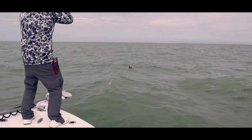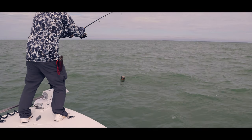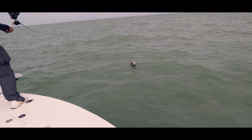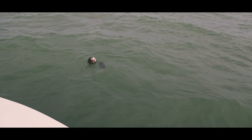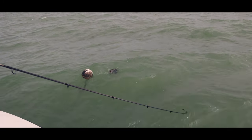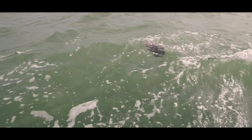I opened a bit. I kind of loosened him up a little bit. Is he on the buoy? He's on the buoy. I got him. I got him. He inhaled it. Dude, he inhaled it.